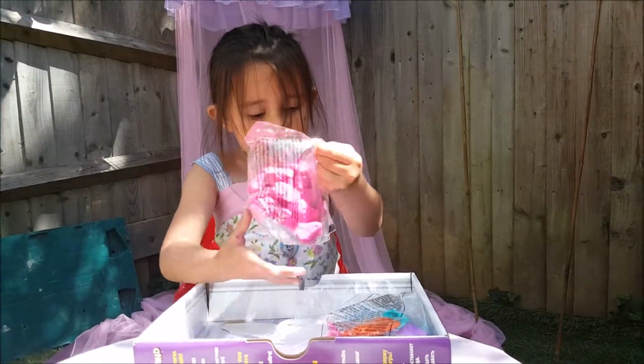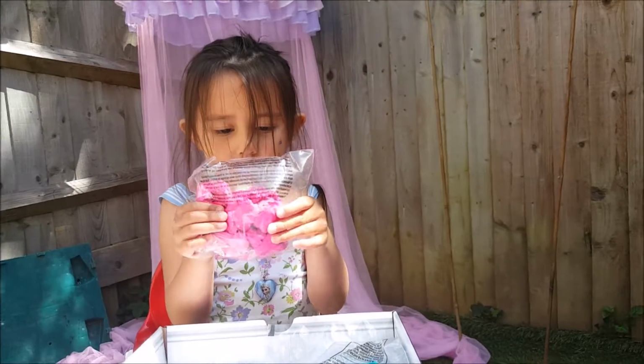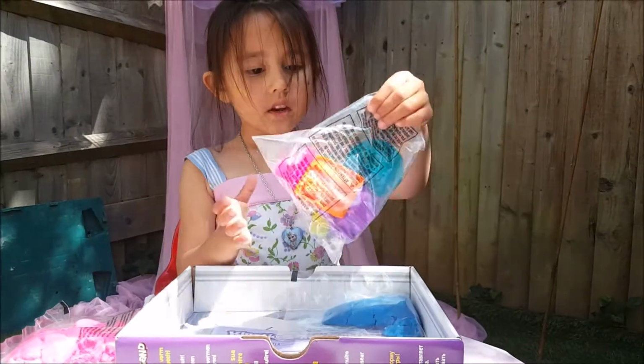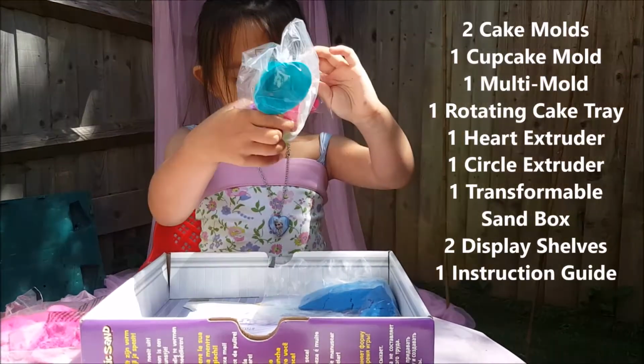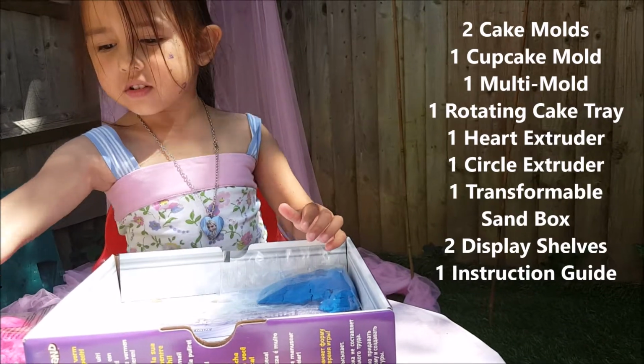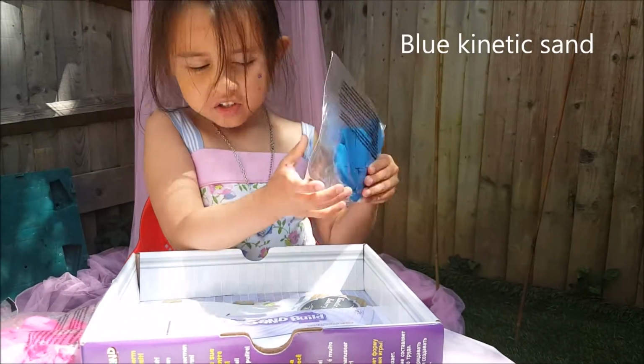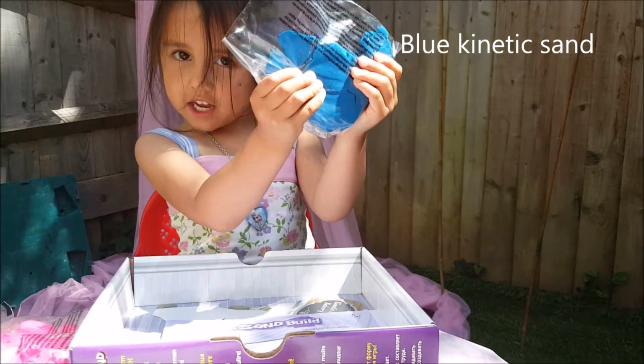So what you've got there? This is a bakery sand, and we can do anything with it. And these are the toys. So I want to play with toys. The toys. And this. Some more bakery sand.